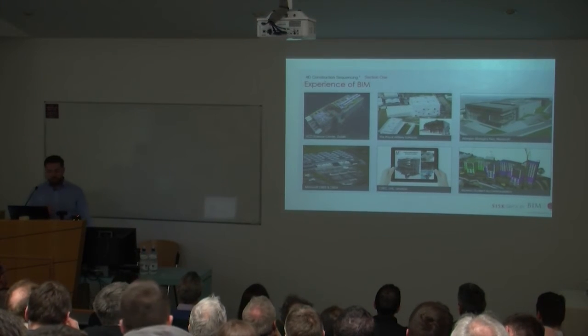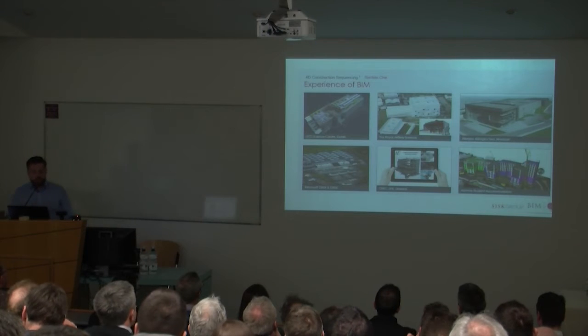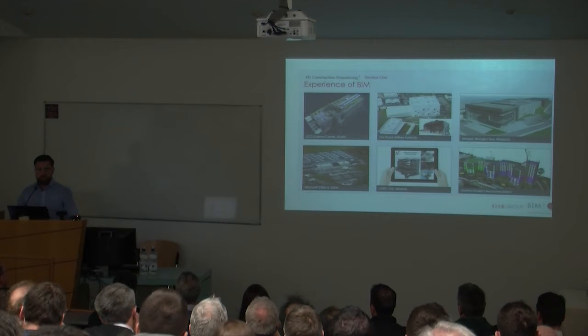Since then you've your Microsoft data centers, so we would have been there over the last 10 years working with Microsoft, and again that's an international client who weren't engaged with BIM and it was something that we were bringing to the table, and since then we've developed the requirements.